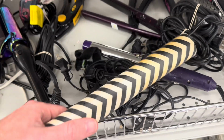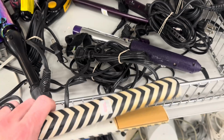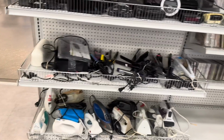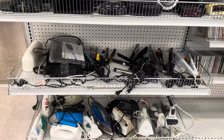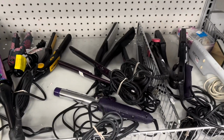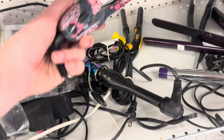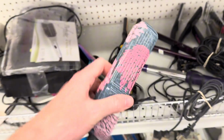This is nice. Doesn't look like it's in the best condition though, but at $3, we're probably gonna grab it. GVP is pretty good. I'll have to check out this travel model though. Travel models usually don't sell for too much.